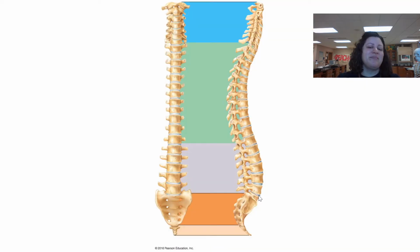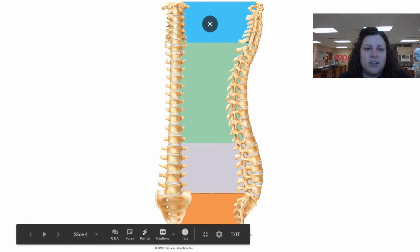This diagram is on Canvas, so it would be helpful if you printed it off and then you can fill it out while we talk about it. First things first, can we just observe that spine, please? This is a view from the front, and this is a lateral view, like a sideways view.